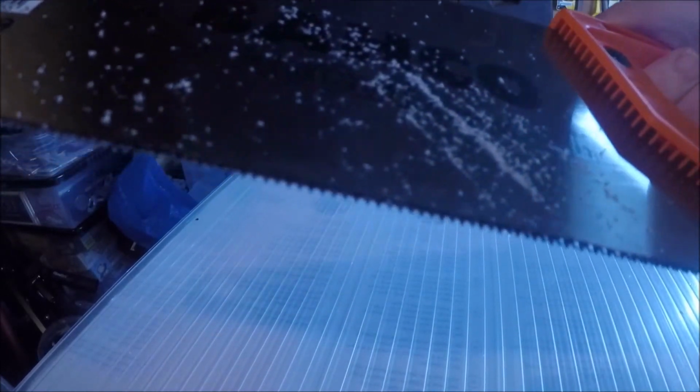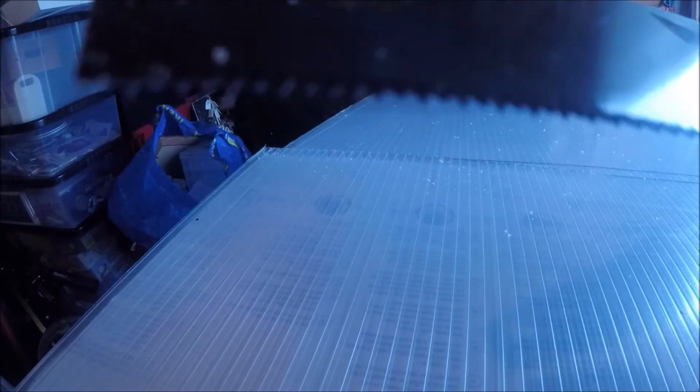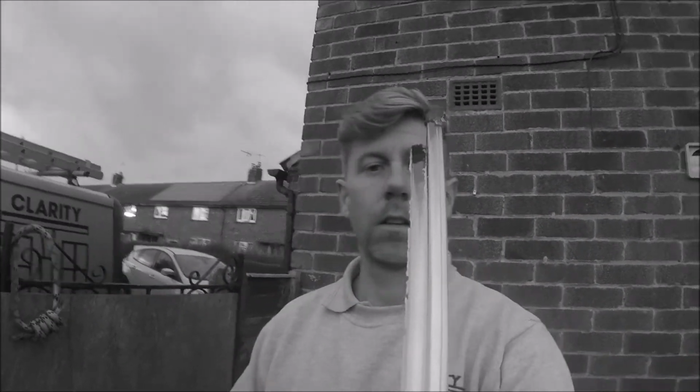That's all I'm using. I bought a fine tooth saw. It was about £8 or something from Homebase. It's cutting it quite well. Which side? Which side?